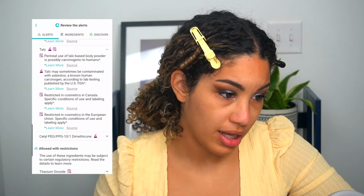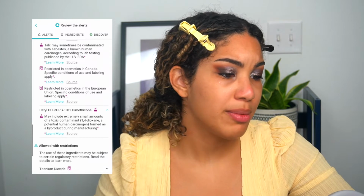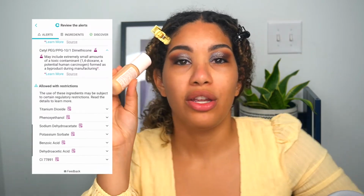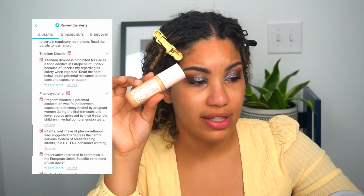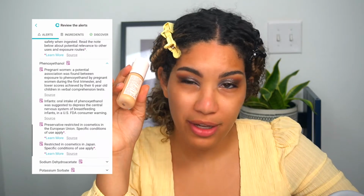Then when we go to the last one, which is cetyl PEG/PPG-10, it may include extremely small amounts of toxic contaminant, which is a potential human carcinogen. On the allowed ingredients with restrictions, it has phenoxyethanol. For infants, oral intake of this substance was suggested to depress the central nervous system of breastfeeding infants.